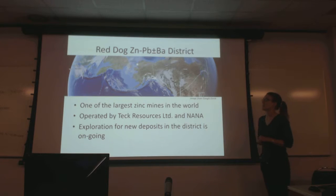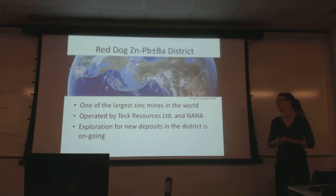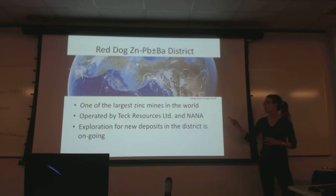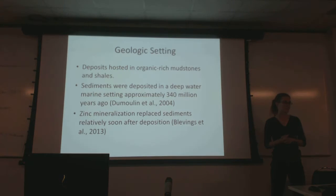So Red Dog is located in northwestern Alaska. It contains one of the largest zinc mines in the world. And zinc is used to galvanize metals so that they don't rust, and it's also in things like sunscreen and cosmetics. The mine is operated by Teck Resources, which is a Canadian company, and NANA, which is a co-op of the local indigenous people. And exploration for new deposits around the mine is ongoing today.